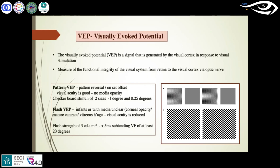Okay, this test can be done with two different kinds of stimuli. One is a pattern stimuli and the other is a flash stimuli. The most preferred and most standard test is the pattern VEP. And even in this, the pattern can be either an onset offset pattern or a pattern reversal. But mostly it's the pattern reversal VEP that is done on a regular basis. And only if there's nystagmus or if there's any fixation issues, then we can do the onset offset pattern.